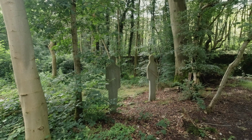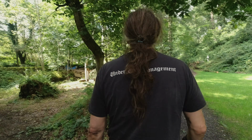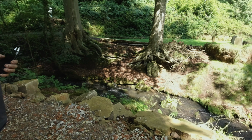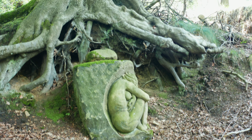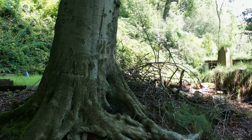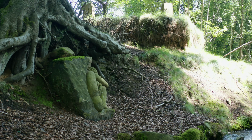Andrew invited me to Storrs Wood and gave me a tour, kindly showing and telling me about some of the incredible sculptures he has created and placed in the woodland. So this is probably one of my favourite sculptures. It's a boulder which came out of a dry stone wall from where I was working, and the farmer says, oh, you can have that, because it was too big to get back into the wall.